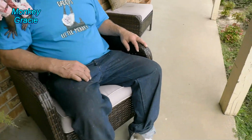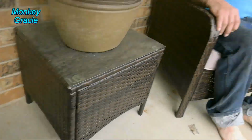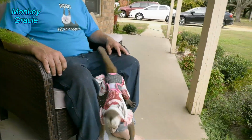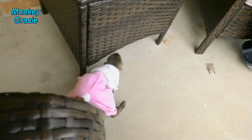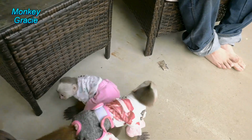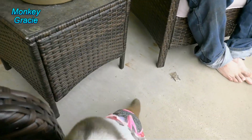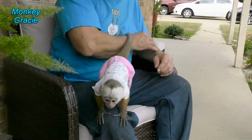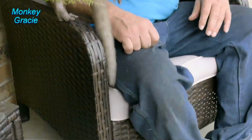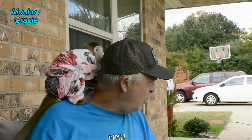Uh-oh, there she goes. There goes Ava. And she goes to, she's there. And there goes Gracie. They're so cute. I know it. Look so pretty. We may have to get further apart. They don't want to come over to where you're at. It's a little bit chilly, so we got them dressed this morning to come outside to play. Did you go get a leaf? Well, you got a leaf.